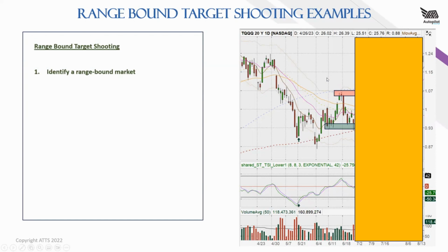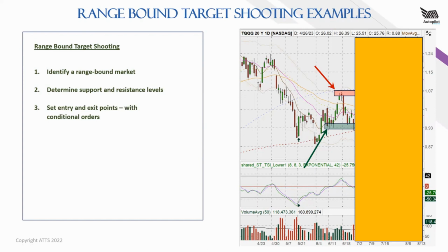So again, here I want to say, okay, I'm at support, so if I want to trigger a trade on this, I'm triggering off my regular trading opportunity. What we do there is I determine the levels of support and resistance. There they are. And remember, support and resistance is a zone, not a specific line in the sand. It's a zone, maybe 1-2% wide. And then I want to set my entry and exit points with conditional orders, and that way I can leave them in place.